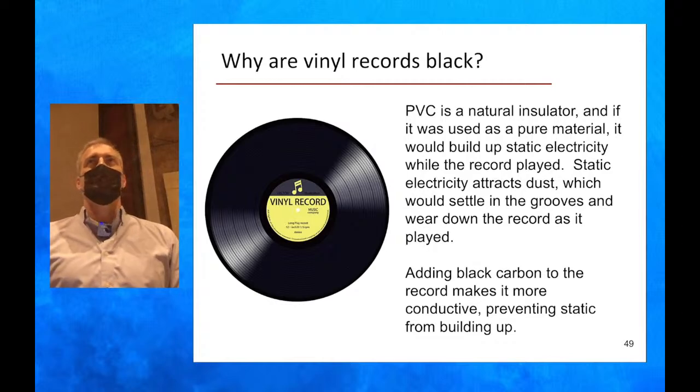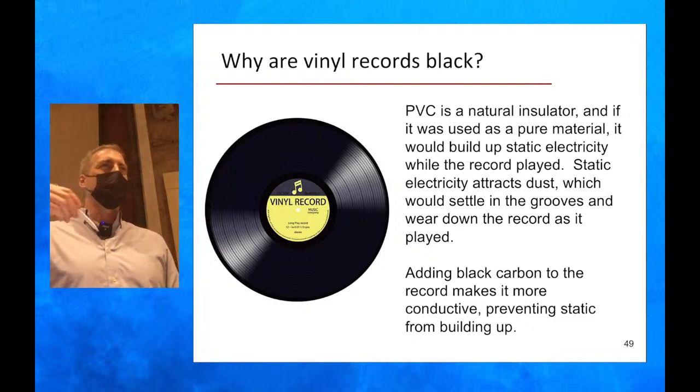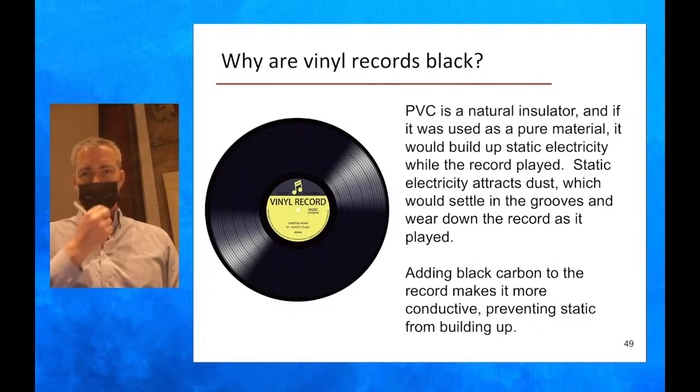So it keeps the static charge from building up. The dust not only wears the records, it probably also contributes to the hiss and the pop and the cracks you hear every once in a while when you listen to a record. Those are probably little bits of dust or whatever that it's reading when it goes around.